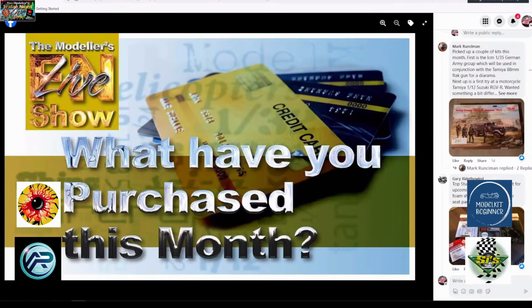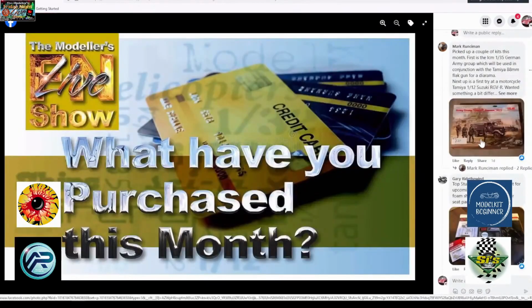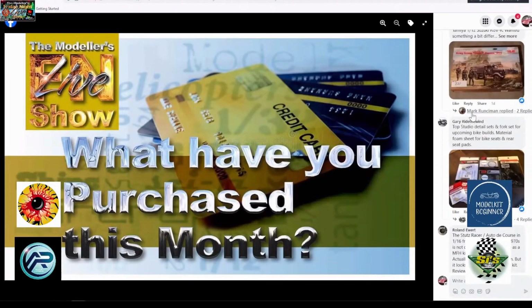Next up, we have Mark Runciman, who picked up a couple of kits this month. First is the ICM 1/35th German Army Group, which will be used in conjunction with the Tamiya 88mm Flak gun for a diorama. Next is the first try at a motorcycle, the Tamiya 1/12 Suzuki RGV-R. He wanted something a bit different and not quite so heavy going as some of the kits he's built recently. And he lastly wanted a fun, quick mojo build and picked up the 1/35th Tamiya Kübelwagen. So that's the first one, and the other two are coming up now.